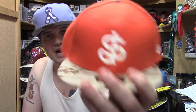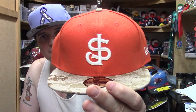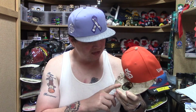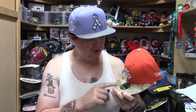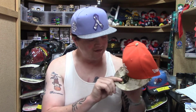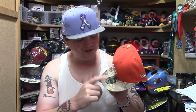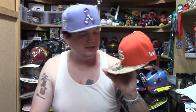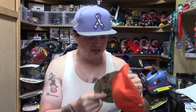But we have, bam, the San Jose Giants Memorial Day hat with the camo UV. And like I said, this is a couple years old. I do remember seeing these styles on Major League hats. I'm assuming it's the same for minor league hats, just a little bit different. 7 5/8. Now the funny part is when I look at this sticker right away with the thickness on the 7 5/8, I can already tell it is an older style hat. And for the most part, this is probably going to be a USA made hat. So let's check it out.